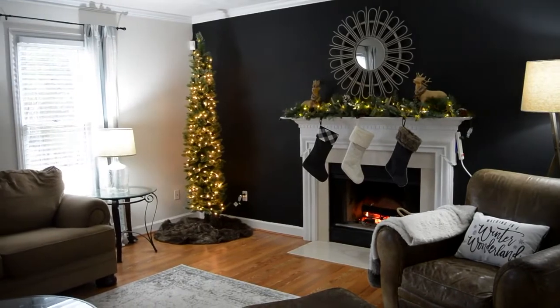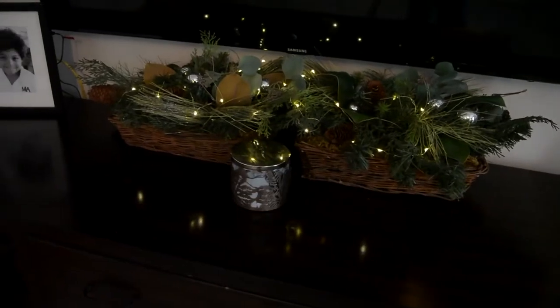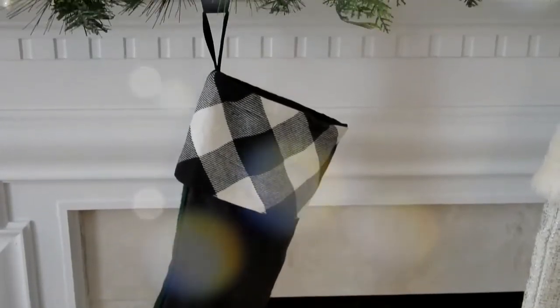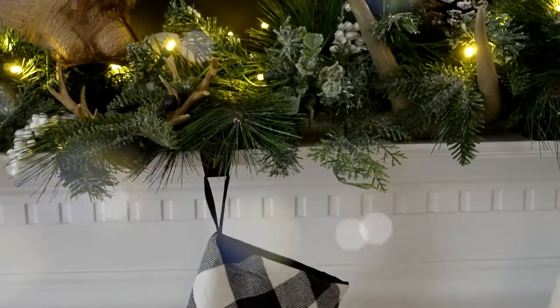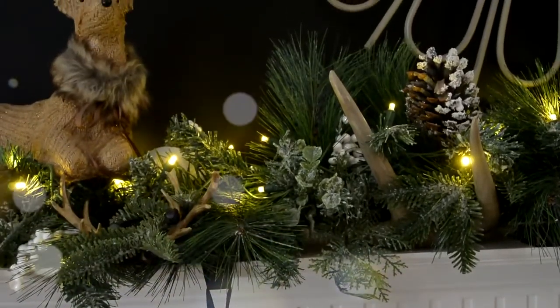So I'm still on the hunt for the perfect understated Christmas pillows for the couch. So for now, it is bare. And I'm thinking I'm gonna put some black ornaments on those centerpieces. The stockings came from a variety of places, but this black and white buffalo check one came from Hobby Lobby several years ago, I'm pretty sure. And I love everything. I love the way it came together.